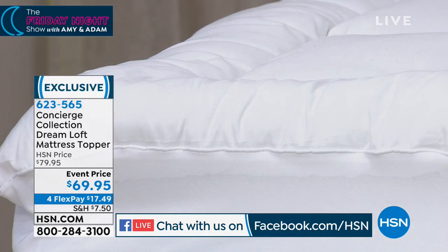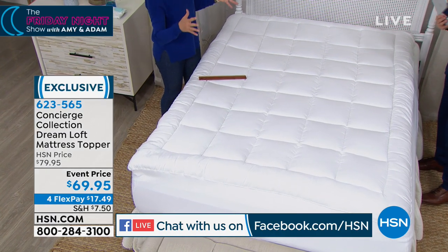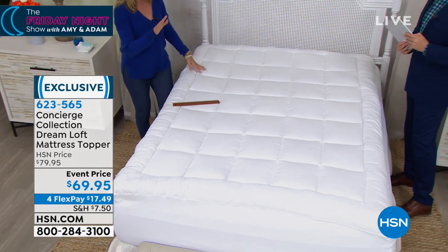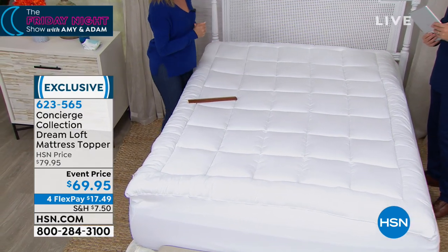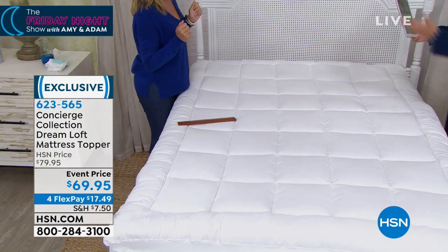Yeah. And to give you an idea, we always talk about our one-tier pricing, doesn't matter what size bed. Very true. When I was looking at this one, there is double the fill in a California King than there is in a twin. Right. And you pay no more. What a good point that is.